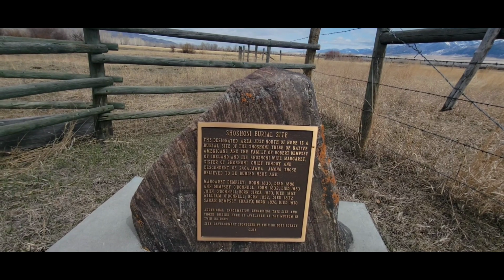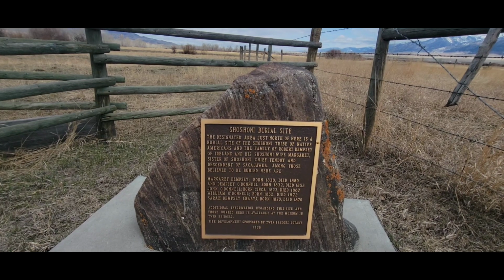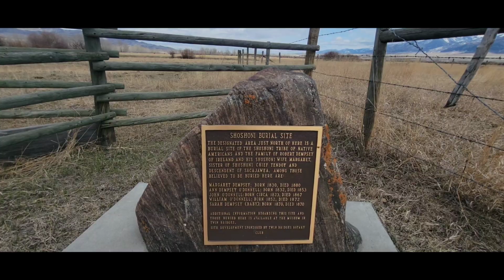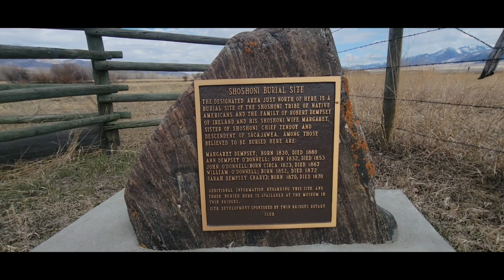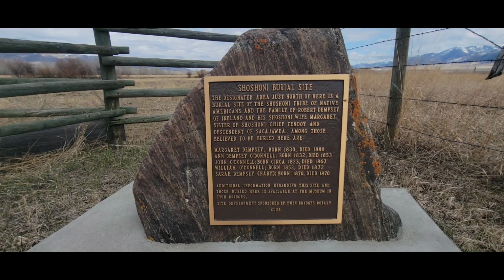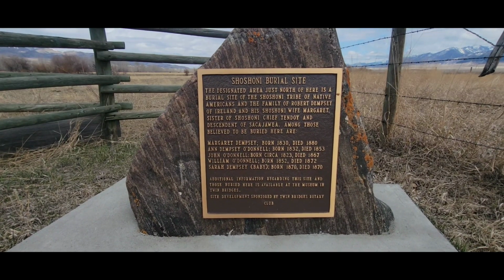Okay, so it's the family of Robert Dempsey. Yeah, his wife was a Shoshone. Margaret, sister of Shoshone chief Tendoy, yeah, that's right, who was a descendant of Sacagawea. So that's pretty historically significant. So Margaret Dempsey, born 1830, died 1880. Well, you can read this. All right, so if you were to go to Twin Bridges at the museum, there's more information about it.